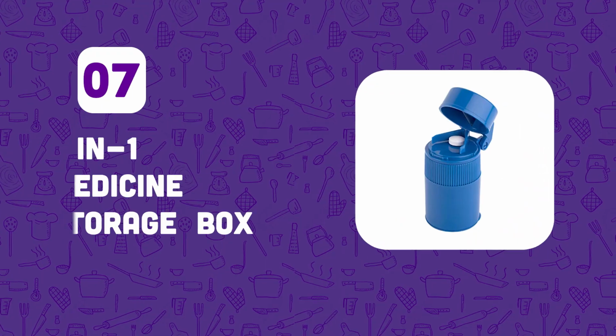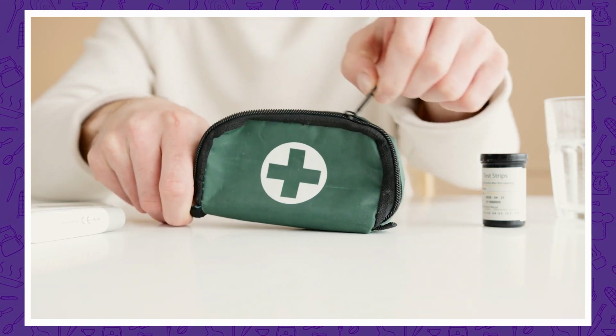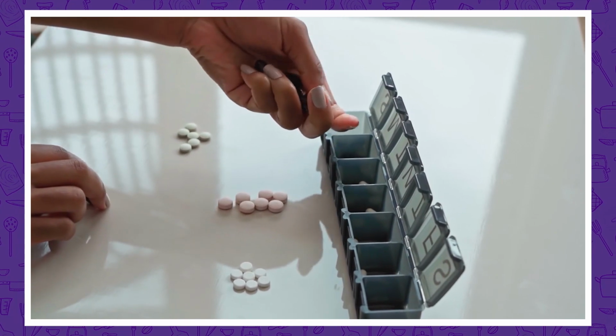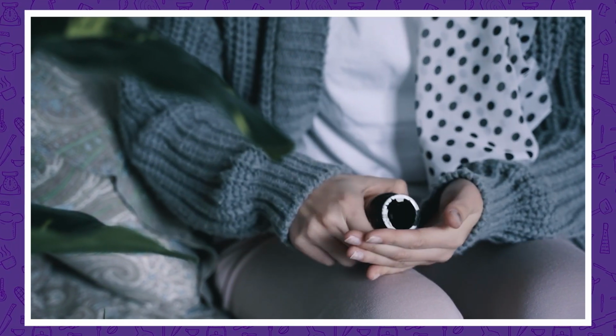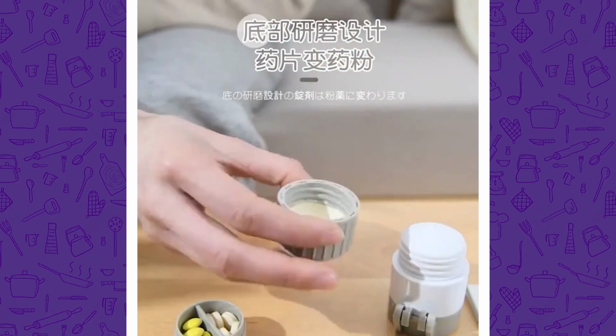Number 7. 4-in-1 Medicine Storage Box. Are you tired of juggling multiple containers and tools when it comes to taking your medication? The hassle of keeping track of multiple containers and trying to cut pills correctly can be frustrating and time-consuming. So, get this 4-in-1 portable 4-layer powder tablet grinder.